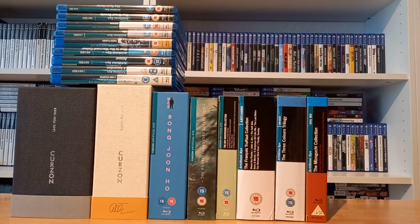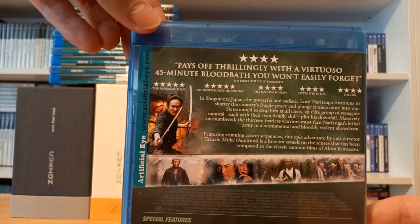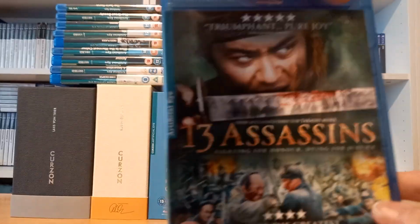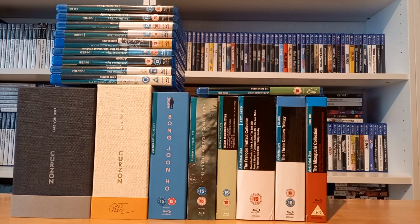Starting off with one that I should watch. This is 13 Assassins by Takashi Miike. A surprisingly highly regarded samurai movie from the 2000s of all decades. Not that many 2000s samurai movies that are highly regarded.